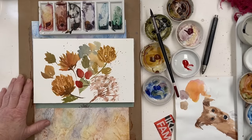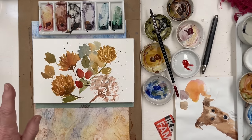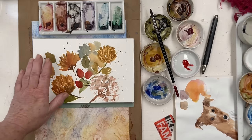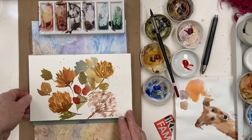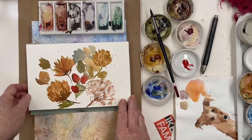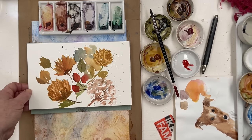Another one of the joys of autumn is doing paintings which have got the warm colours of autumn in them. I've been playing around this morning, couldn't decide what to do. I just got too many ideas, too many possibilities. But finally, I've settled on doing something with a background that I have previously painted, and I've shown you how to do it a couple of times. If you go back to the watercolor seed heads video, about a couple of weeks ago, you can see how I did the background.